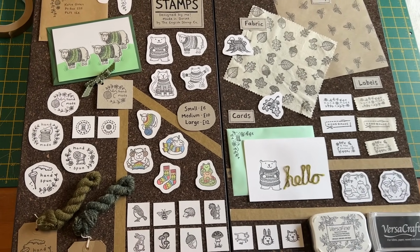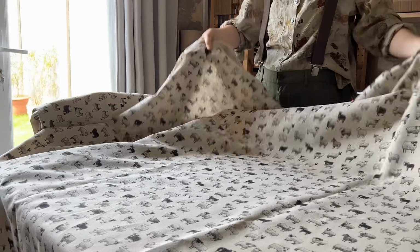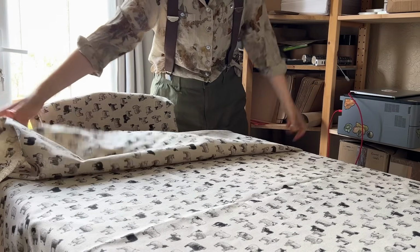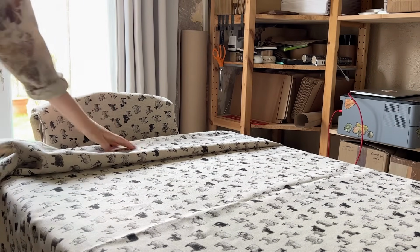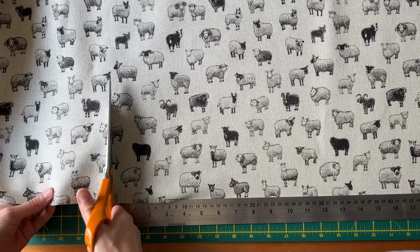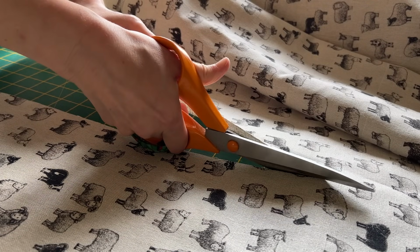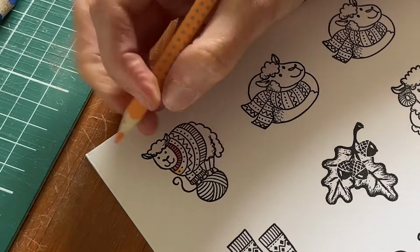I've also decided to use some of my sheep fabric to make backing cloths for my shelves. At this show, I have shelves that jut out into the middle of the room, and I would like to give some thought to the back of that so that people can't see through and see the back of my display. So I thought if I sew a simple shape of my sheep fabric, I can staple it onto the back of my shelves, and it will hopefully make things a little bit more professional and tidy looking.